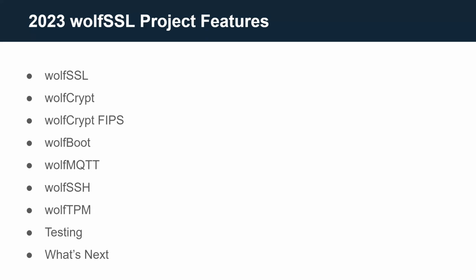Today, we'll be highlighting some of the project features that the wolfSSL team has accomplished, as well as some up-and-coming features. We spend a lot of time developing the latest innovations in cryptography and security. We participate in roundtable discussions at conferences. We read volumes of specifications, all to make sure that wolfSSL has the most secure, best tested security available.